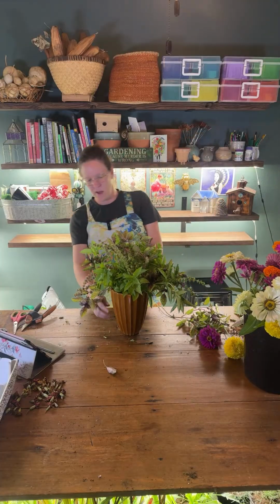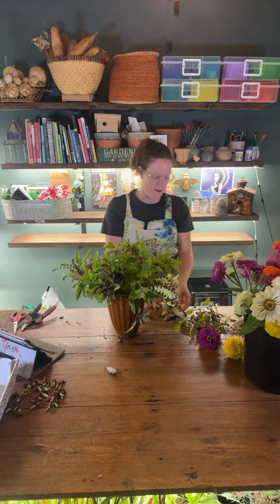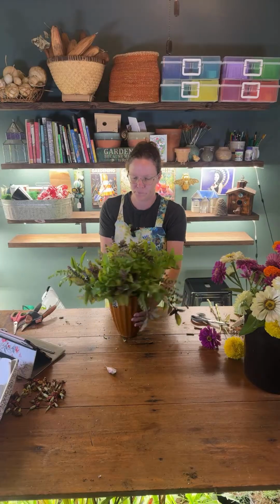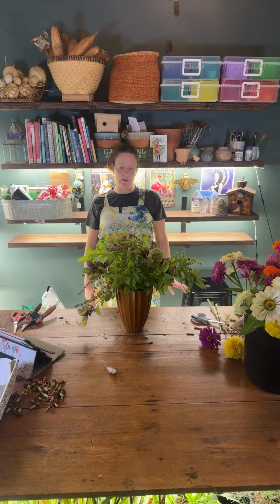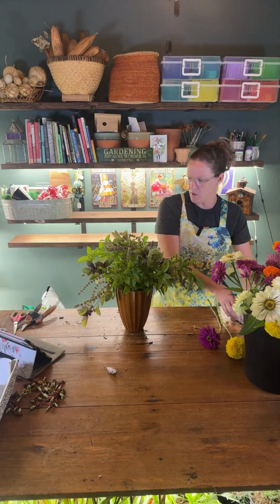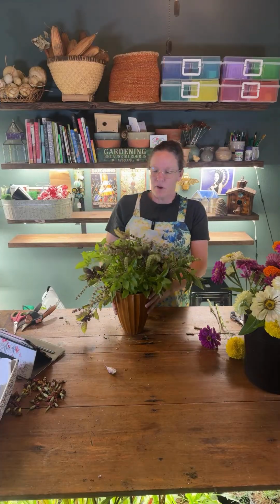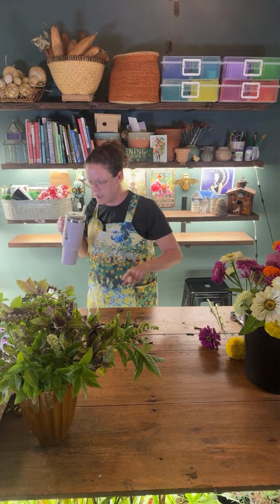So now I only have one more piece of purple basil, so I'm kind of just working around to see where I have a hole that might need to be filled. Okay. So I've got my arrangement set with all of my greenery in here, and I think it looks nice. I think it looks really good. So I'm going to put this aside for a second, and I want to talk to y'all about these other flowers and how we're going to start positioning them in there.